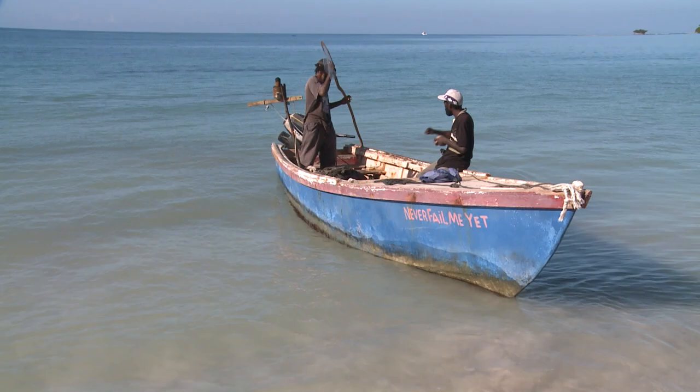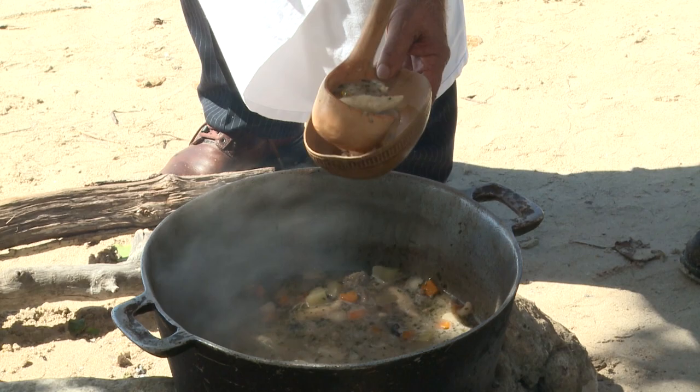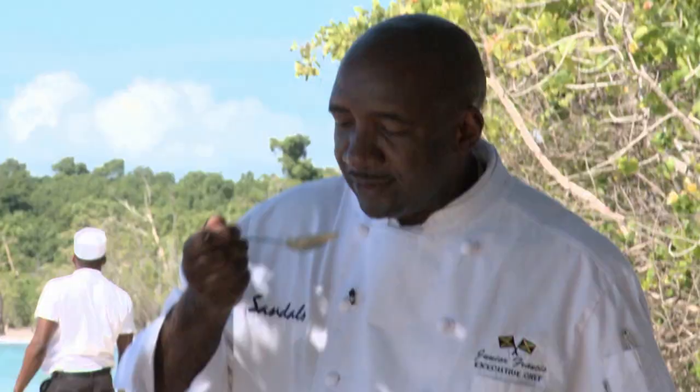All right, Walter, this is looking really, really good, man. One more in there, one more ladle. Give me some thick stuff. Okay, there you go. Let's see how well we did. Mmm. Spectacular. I'm dying for this breadfruit. Is it ready yet? Yes, man, right away.